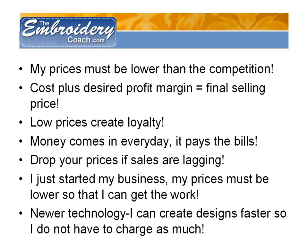The main ones that I want to talk about are: my prices must be lower than the competition, cost plus desired profit margin is the final selling price, low prices will create loyalty, I have money coming in every day and it pays the bills, drop your prices if sales are lagging, I just started my business, my prices must be lower so I can get the work. With my new software, I can create designs faster so I do not have to charge as much.